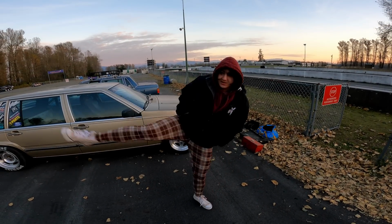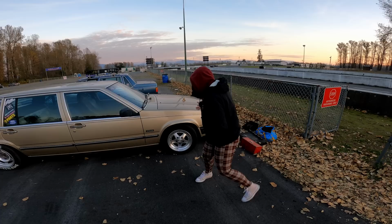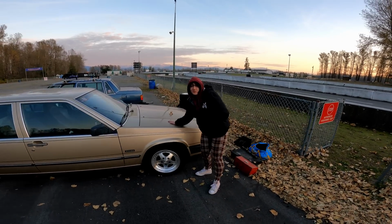Guys, it's just some glitz. I'm back. Got my 99th Volvo I just bought.